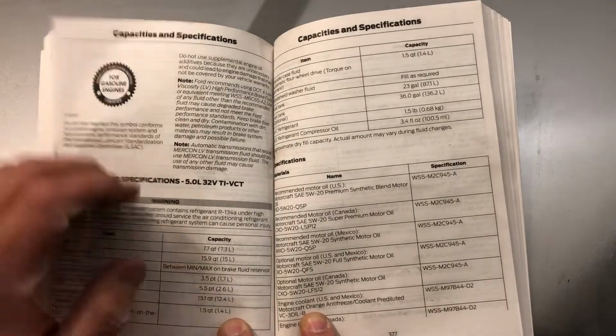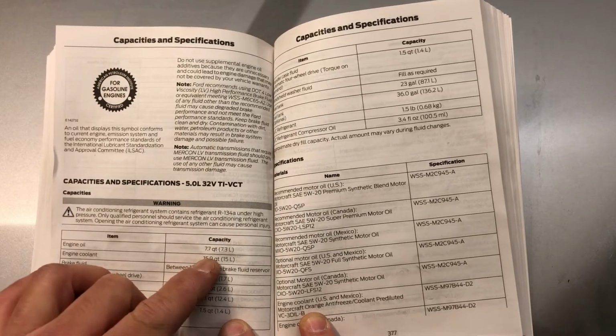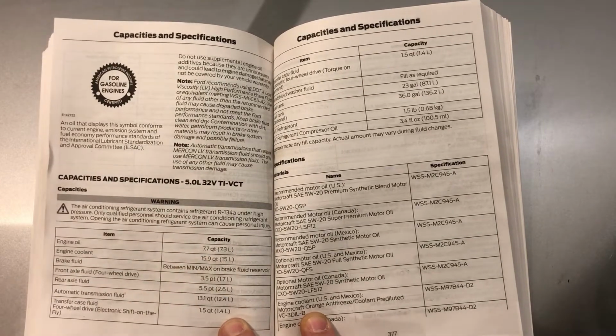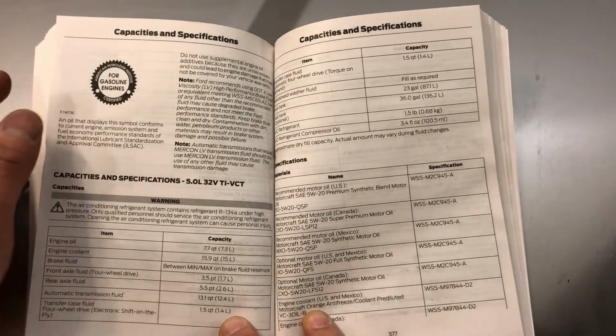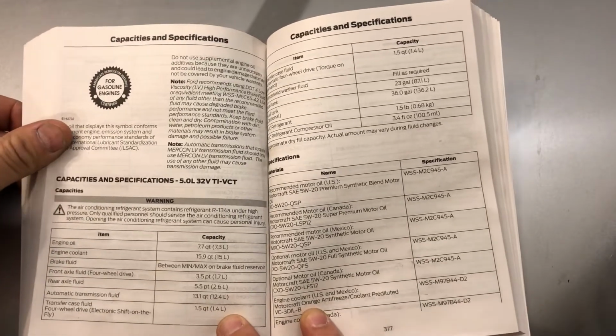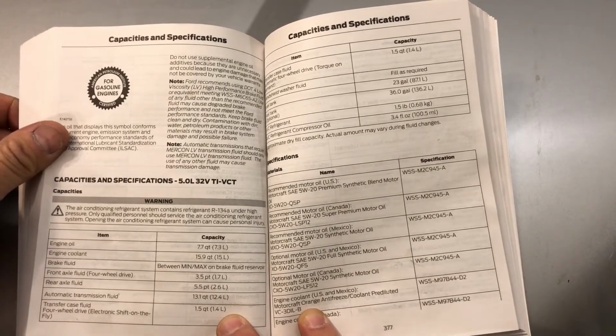Looking in the service manual, we see that the 5-liter engine has an oil capacity of 7.7 quarts. Now that's going to be completely dry, and since we're never going to drain all of the oil out of the engine, we're going to be looking at replacing a little bit less than that. But what we'll do is keep an eye on the oil level as we're filling it back up to make sure we don't overfill it or underfill it.